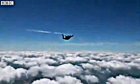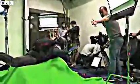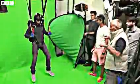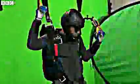Once he's free falling, to fake that section, we've got a green screen shoot where we will have Lewis actually skydiving. He's lying on a green screen plinth and skydives, and then we'll put in the background afterwards. And then again we've got a harness which duplicates the canopy scenario where he is floating down.